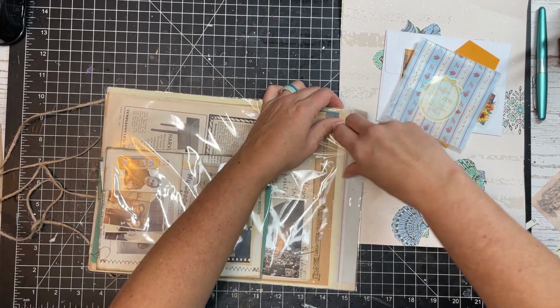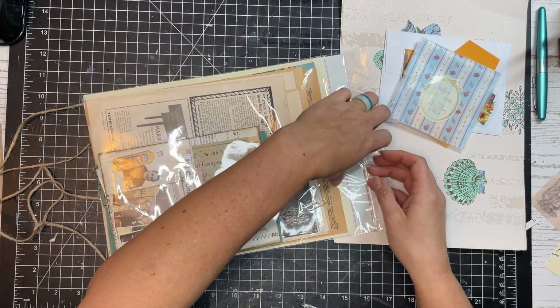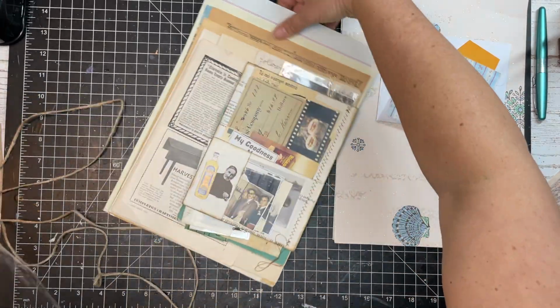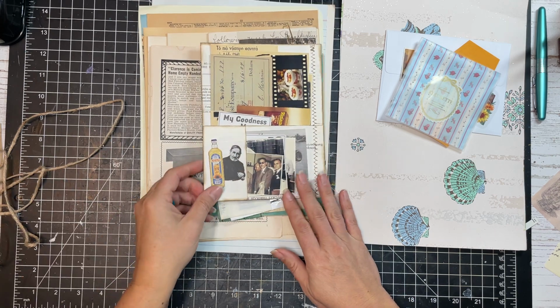And I love getting little packs of ephemera from other people because in different areas you have access to different things. So it's really cool to see what kind of things other people find in their area. So let's see here.